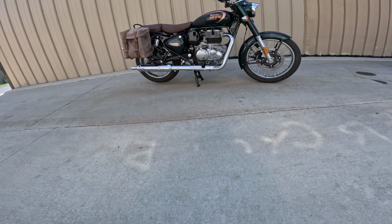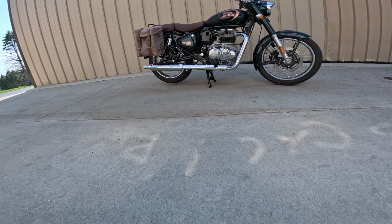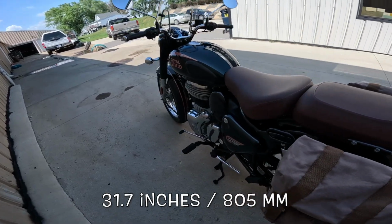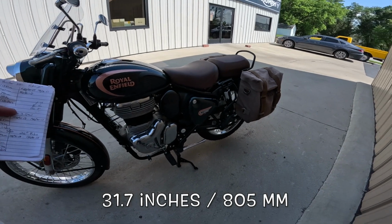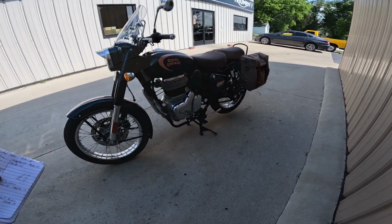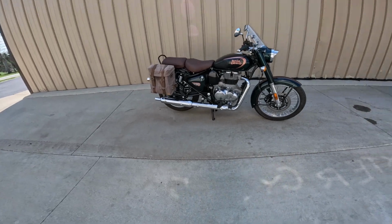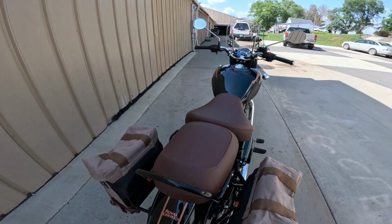Wheelbase is 54.7 inches. That's 1,389 millimeters. Ground clearance 6.7 inches, 170 millimeters. Seat height, and this is really hard to believe, and I'd like to measure this, 31.7 inches or 805 millimeters. Now, the bike is super narrow, and that seat height is higher than my Himalayan has now in stock form. Now this feels so much lower to the ground and easier to manage than my Himalayan. Weight 430 pounds. That's 195 kilograms. That's wet. Fuel tank 3.4 gallons, 13 liters. Just a beautiful little bike.